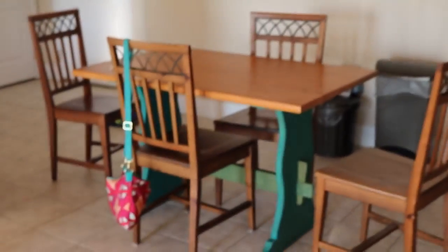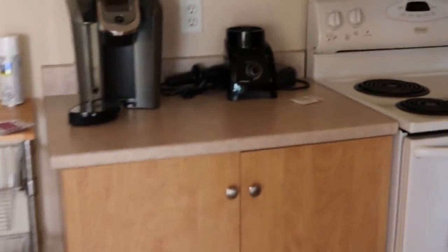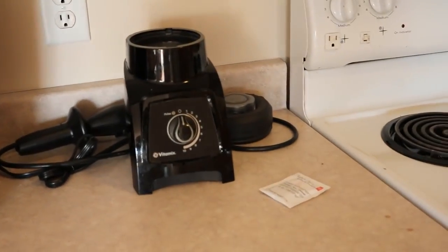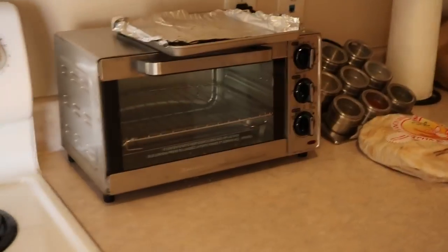So after you come out of that room, we have a little kitchen table, my purse, a cooking trolley that has spray paint because we have stuff to paint. Okay, our kitchen's a mess, but whatever. I don't really care. Here's where I keep my Vitamix. Woo, tea. We have a toaster oven, which I love. My spice rack. Pitas. Everybody should have pitas.